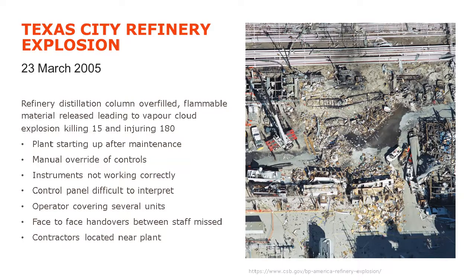So those items, those bullets that you see on the slide relate to what might be causal for the incident to occur. The final bullet about contractors being located near to the plant, it relates to how bad the event was. So the contractor teams had been involved in the turnaround, and were still to some extent involved in the turnaround, were located in essence within the blast zone, and therefore the consequences of loss of containment and a fire and explosion were significant as a result of that.